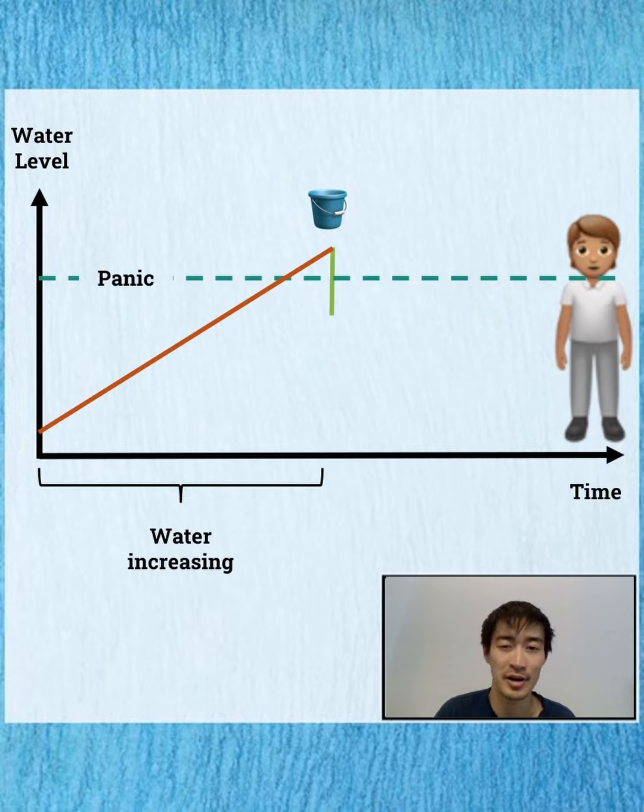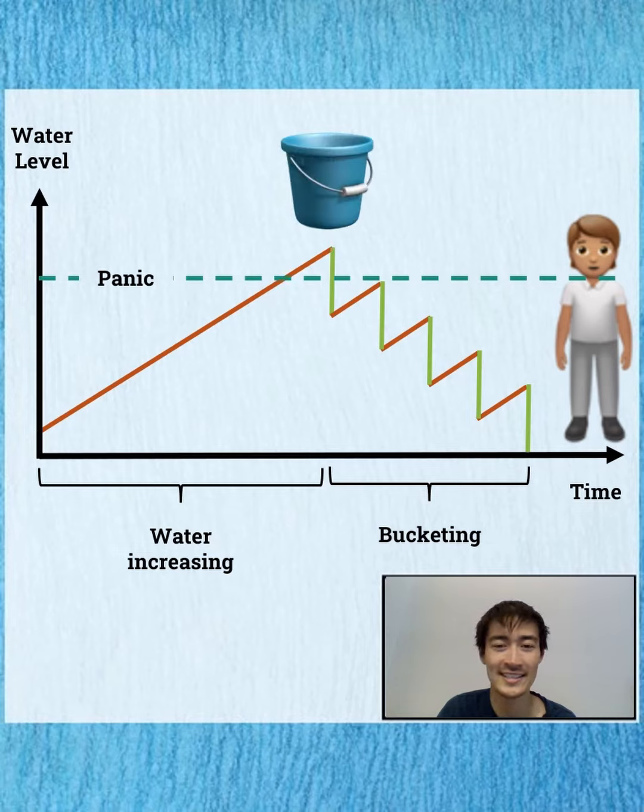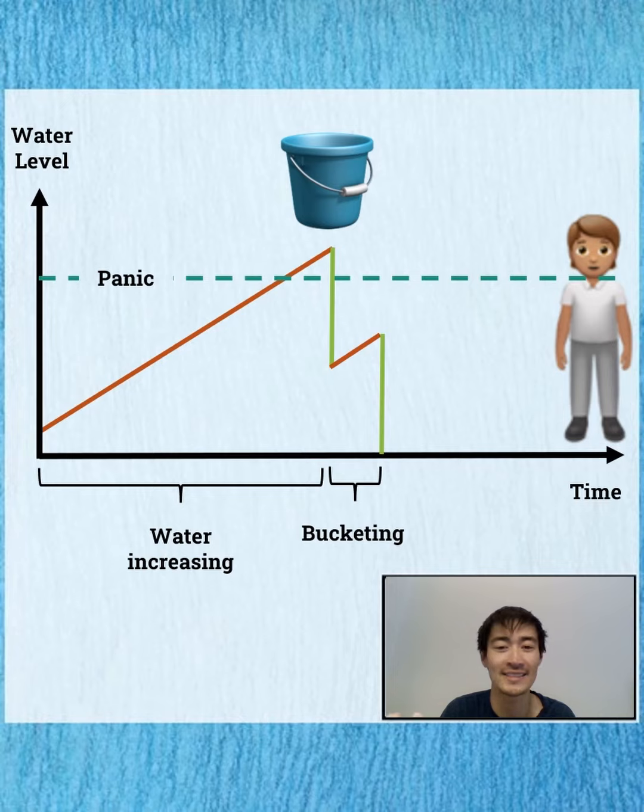But we talked about how this bucket maybe isn't big enough, and it's a bit of a process. It takes a bit of time to get all the water out. From here, the logical conclusion to jump to is, I just need a bigger bucket. If I just had a bigger bucket, I could bail out more water at once and spend less time bucketing. Great. But this bucket doesn't actually prevent the water from coming in.